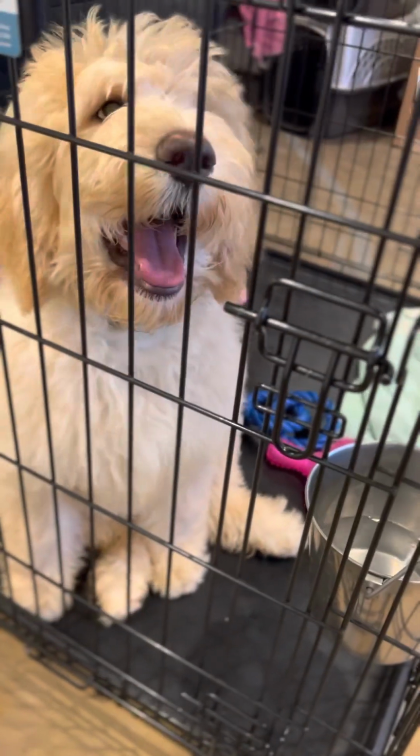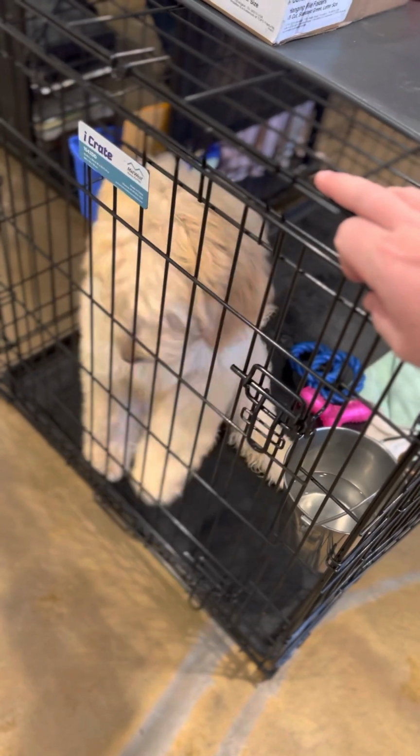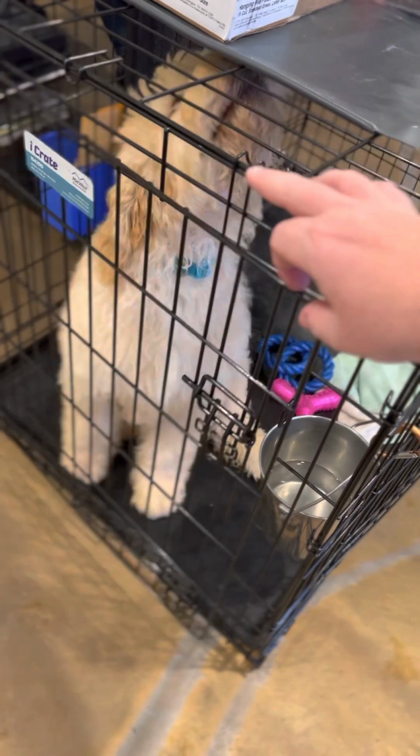So we want him to learn the wait command when it comes to getting out of a kennel. Keep my hand here, and I open the door, and the idea is I do not let him open this door until he is under control. So I'm going to wait, command, wait.